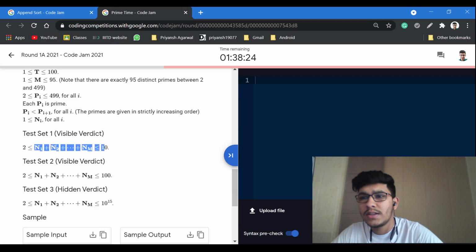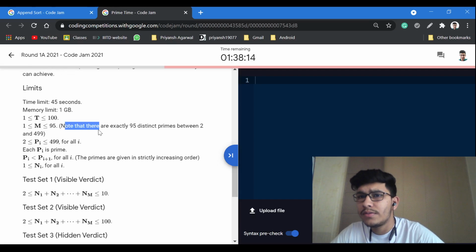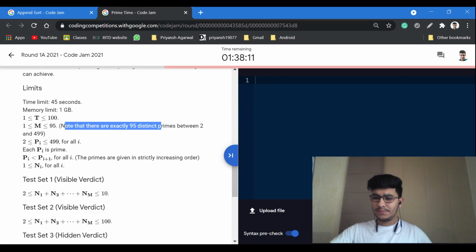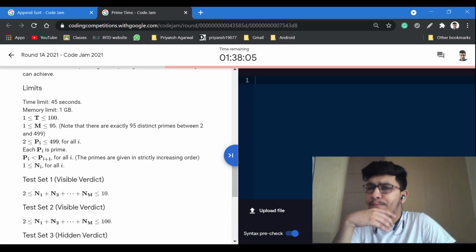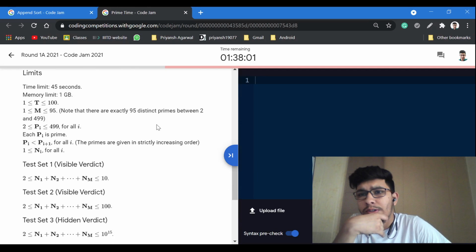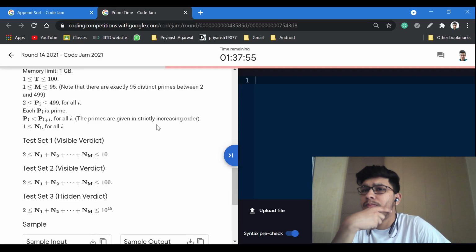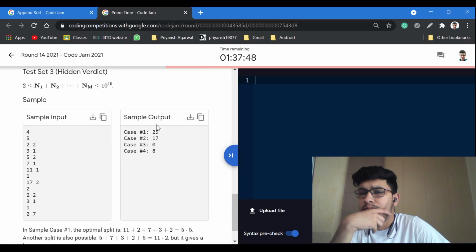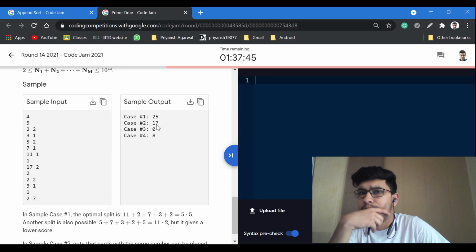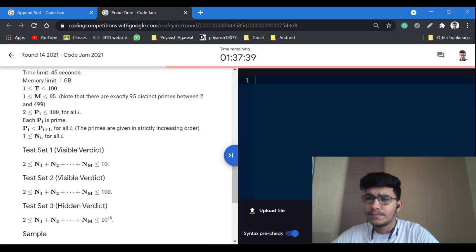Okay, so for this case, I think I can try out a simple subset thing. Yeah, 95 distinct primes between 2 and 499. So okay, the values can be from 2 to 499 only. Okay, each pi is prime. But you have so many cards of this exact prime number.